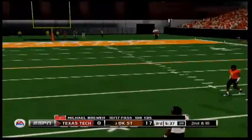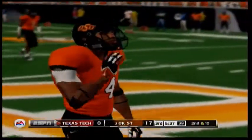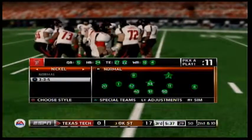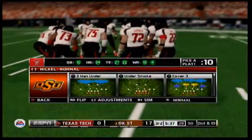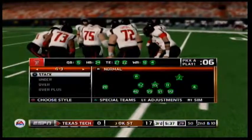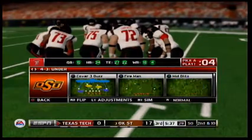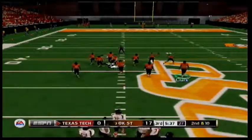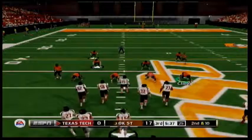Throws it out, and it falls incomplete. Marquez the intended receiver on the play. That makes it 2nd and 10. From the 50, 2nd down.